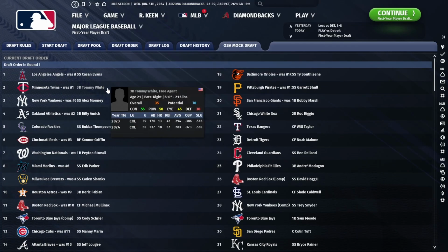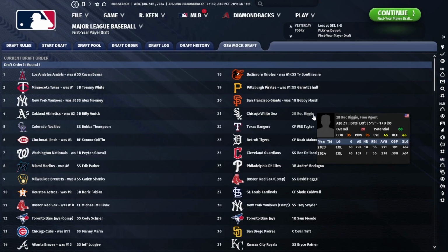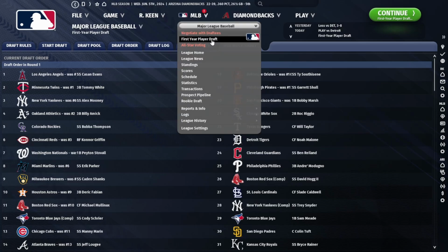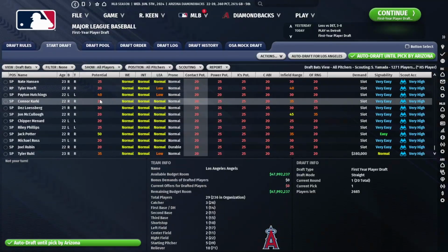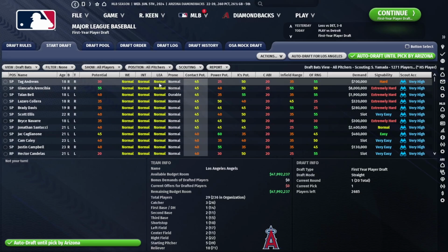I do see my man Tommy White here. Tommy Tanks from NC State, transferred to LSU, I want to say, in real life. I feel like he's one of the 3 billion guys who are transferring to LSU this offseason or committing to LSU. Also seeing my man Rock Riggio here, one of my favorite players from the regionals this year with Oklahoma State. But we are just going to hop straight into the draft here and scroll up to the top.